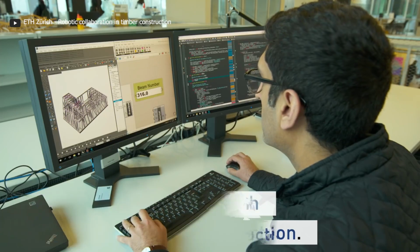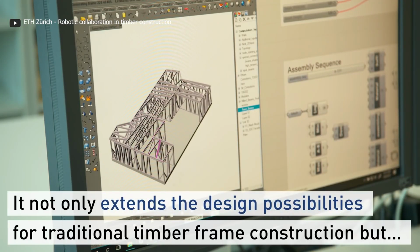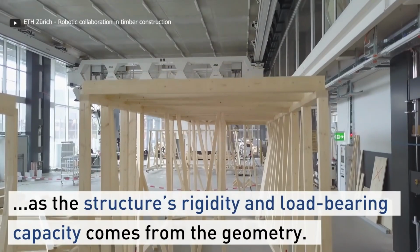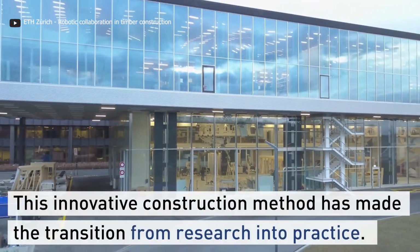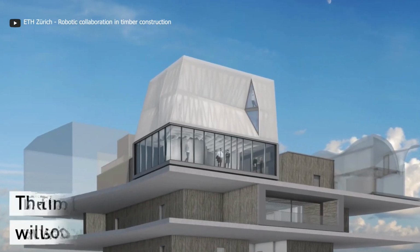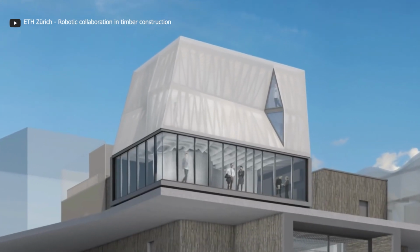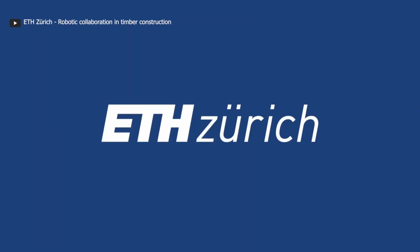ETH Zurich's collaboration with industry stalwarts like Ernst Hosbau exemplifies how expertise and technology can coalesce to shape our world. The combination of craftsmanship and digitalization unlocks opportunities previously unimagined, breathing life into architectural marvels. ETH Zurich's spatial timber assemblies are not just a product, but the embodiment of progress, showcasing the possibilities that lie ahead in a future where construction is a canvas.